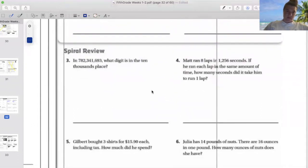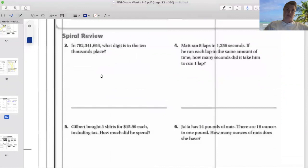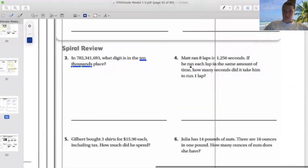And then down in the spiral review, this one's quick and easy. In 782,341,693, which digit is in the 10,000s place? So that one you should have no problem with.